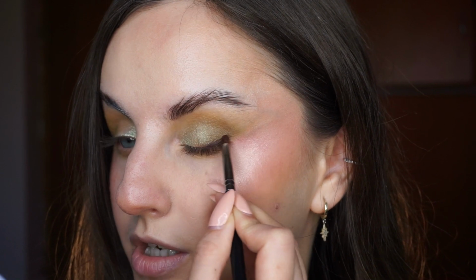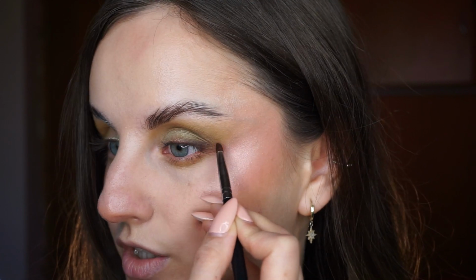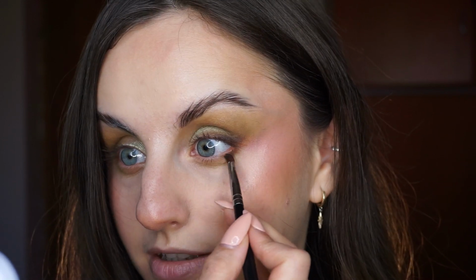I do this mainly because I have light colored eyes and I do feel like they need a little bit of defining, like something darker around my lash line. If you have dark brown eyes, I think you can get away with not doing this. See how that added a little bit more definition to my eye, shapes my eye a little bit more. I think a light colored pencil on the waterline will look very beautiful with this look, and it will open up my eyes a little bit more.